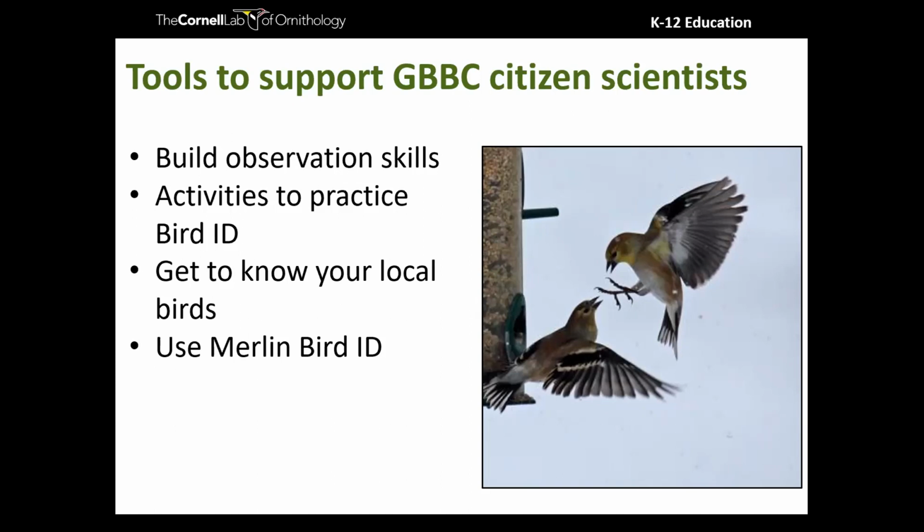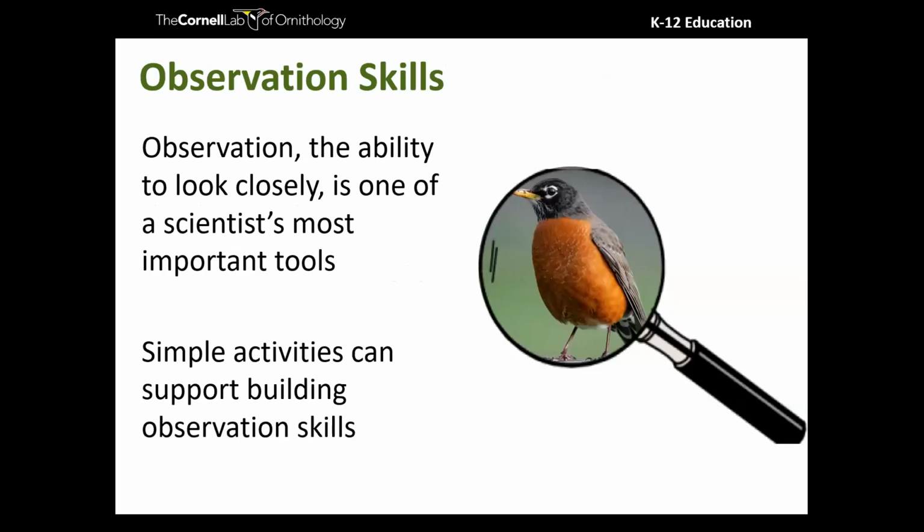And so for this next portion, I'm going to share with you some observation activities, some resources that you can use to build your bird ID skills. And we're going to do a little run through of some Merlin Bird ID app tips and tricks that I have for you all. So observation skills are really important. This ability to look closely is one of the most important tools in a scientist's tool set. And we can do some really fun and simple activities to build those skills.